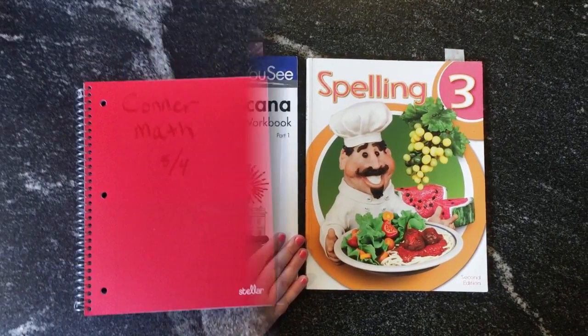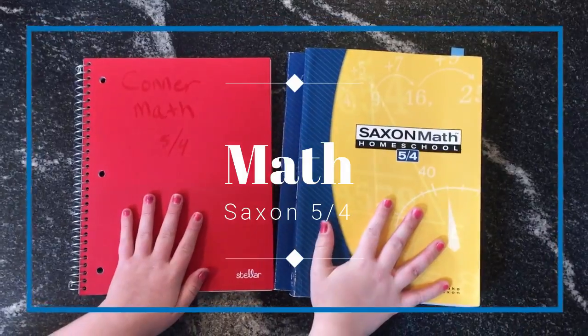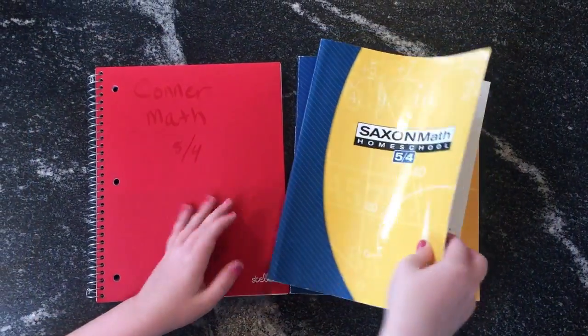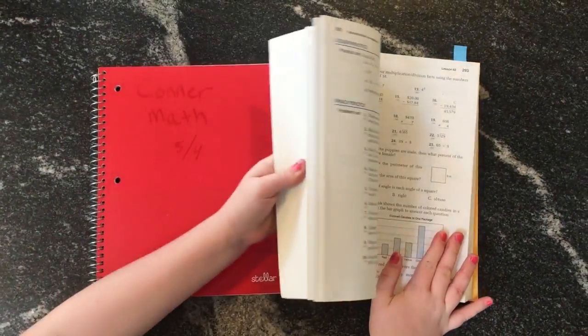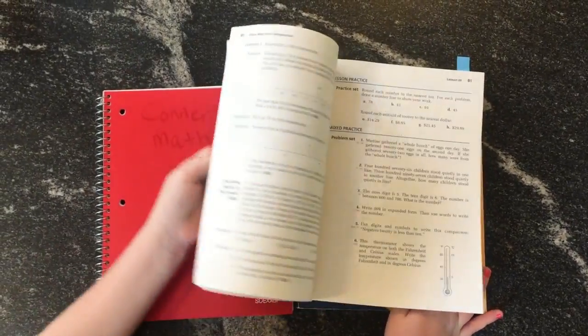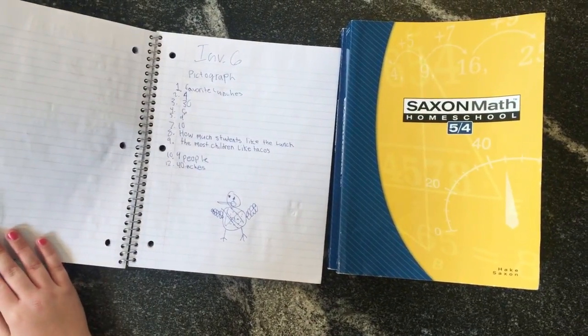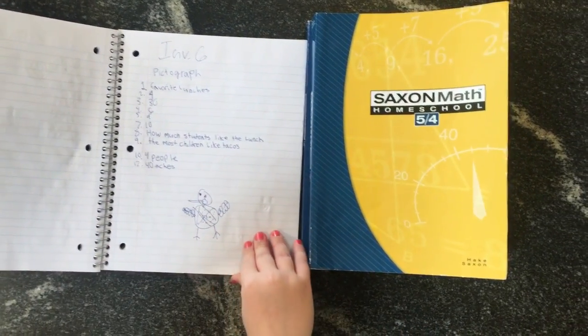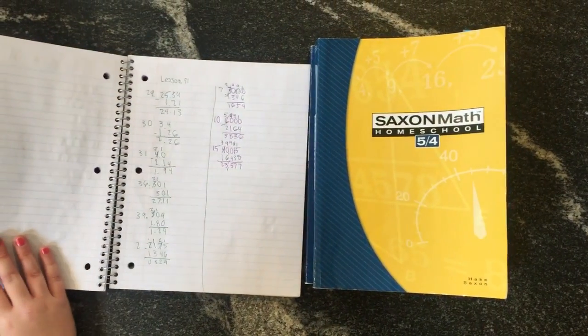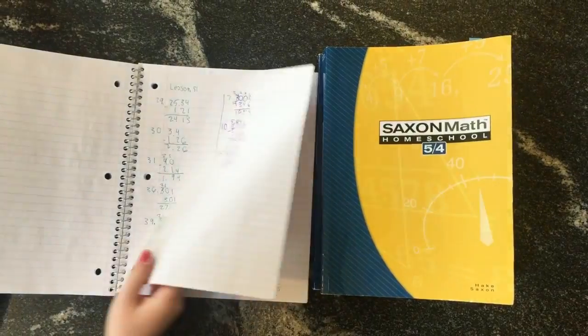So that's spelling. All right, so this is the math curriculum that we're using for the twin boys. I did a full curriculum video on the math we use in our homeschool, and I'll link that below. I really like this math. It's working for them. I have a notebook for them that they do all the work, and what I do is I print out, or I copy the lessons from the Saxon math textbook for both of them, and we work through it together.